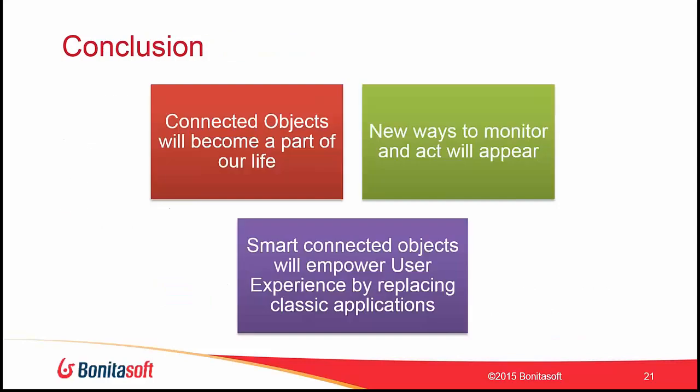Now, to conclude a bit about the presentation, we've seen in this webinar that connected objects are getting more and more into our everyday life, so we're using them more and more for interacting with software. So these are new ways to actually exchange information with software. They can actually, in some near future, replace entirely the traditional web-based user interfaces or hard-coded classical applications. So we believe they can replace mouses and keyboards. So that's it for my presentation.